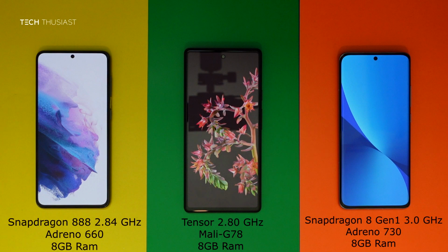All of these phones have 8GB of RAM. Now, with that being said, let's get started.